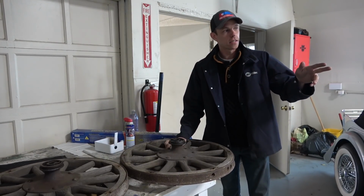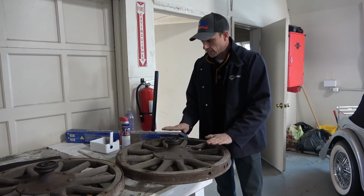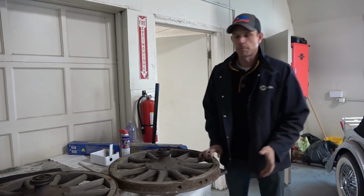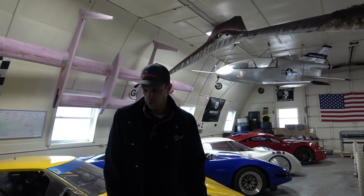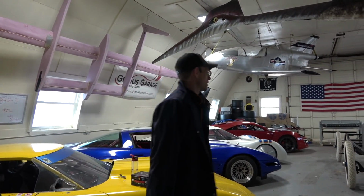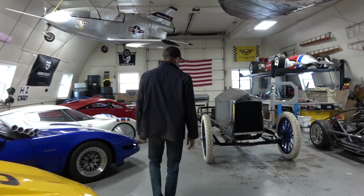So I had to send the wheels away to a place that makes new wooden spokes and restores wagon wheels and car wheels from that time period. It took forever. And yeah, perhaps I could do that, but I've never done it before, and I don't have woodworking tools. So discretion is the better part of valor, so we sent it to somebody that does it. It just took a long time.